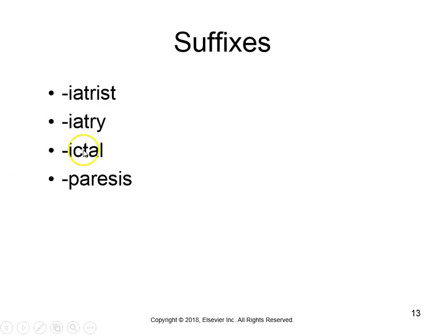Ictal is this one right here. It means seizure or attack. So oftentimes you might have seizures associated with the nervous system, and depending on when those attacks are, you're going to use ictal. And paresis. Paresis means a slight paralysis. So you're not paralyzed, you're just slightly going under paralysis, meaning that either you've temporarily lost sensation, but it's not permanent, or it's just less than normal. Maybe you just feel extremely hard pressure, but not the normal amount of pressure.